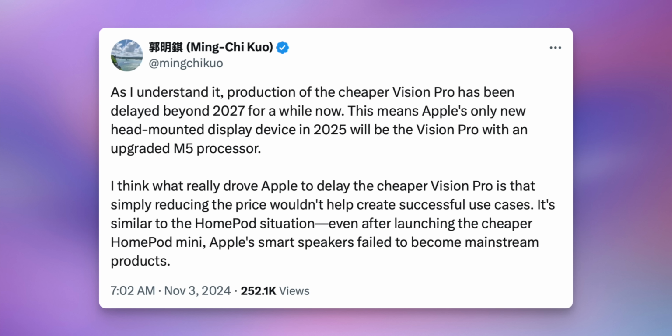All right, so now let's move on to the latest Apple news. And let's start with the Apple Vision Pro, because Ming-Chi Kuo is now saying that the cheaper version has been delayed until 2027, but the Vision Pro with the M5 chip is coming next year. And he followed that up by saying, I think what really drove Apple to delay the cheaper Vision Pro is that simply reducing the price would not help create successful use cases. It's similar to the HomePod situation. Even after launching the cheaper HomePod Mini, Apple's smart speakers failed to become mainstream products.